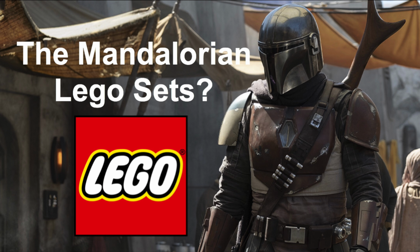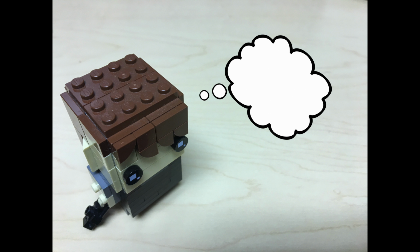Now the question that we are going to be discussing today is, will we be getting any LEGO sets for the new series? Okay, before we get into this topic, I just want to say that this will all be speculation on my part. I haven't heard any rumors or seen any leaks, but I would like to talk about what we might get to see in the future.